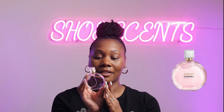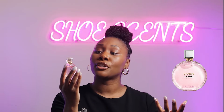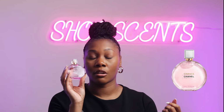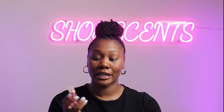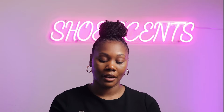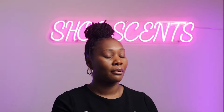So guys, this one is Poemoon perfume. And if you recognize the bottle, it's giving Chance. It's giving my Chanel Chance Eau Tendre. So I don't know if this is supposed to be a dupe of that. I do have that fragrance here, so maybe I'll try both of them together. But let's go ahead and give this one a spritz and see what we're feeling. It is leaking though, which I'm not happy about. So let's just spray that here.